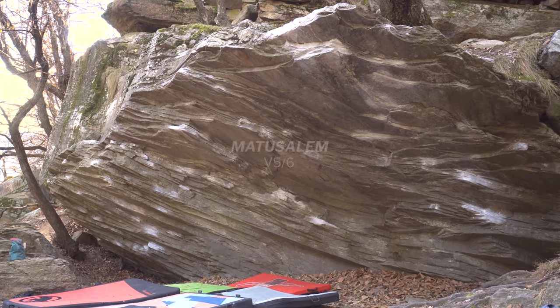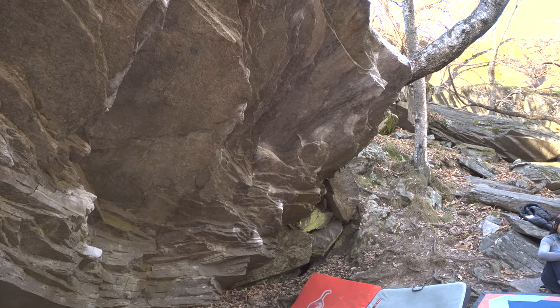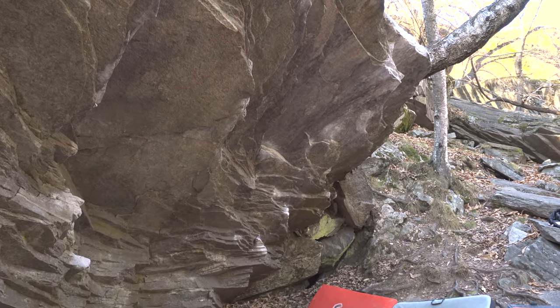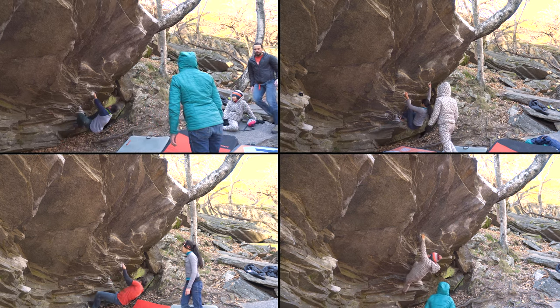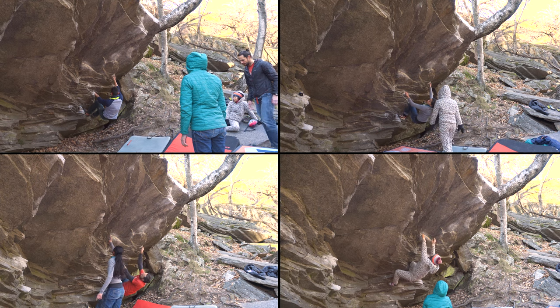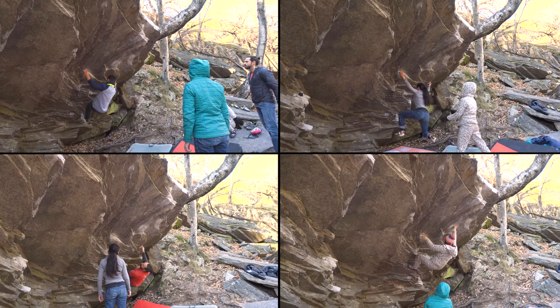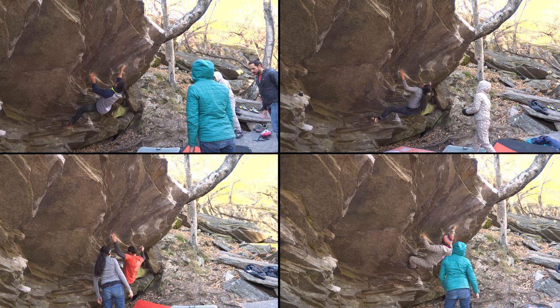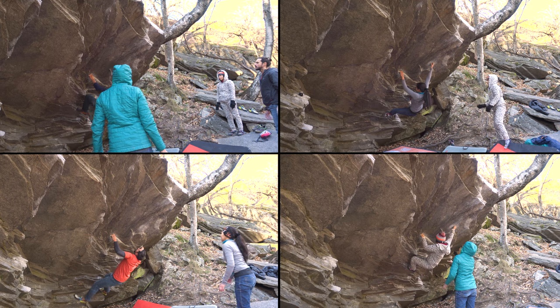And finally, the climb that you're all waiting for. This is Matusalem, just next to Galileo Bis. This boulder has 5 to 7 moves on super nasty crimp holds at a very steep angle. And the easiest way to get to the ledge is to dyno it, but it is also possible to do it statically. Here's Albi, Fats, Lav, and Blanche giving Matusalem a try.